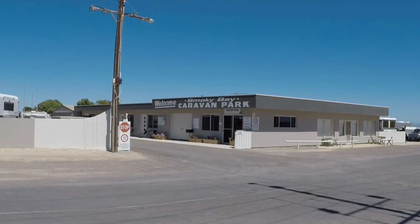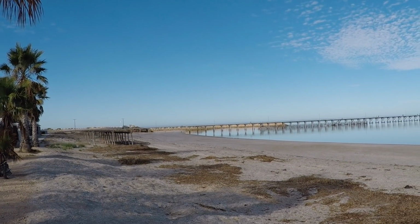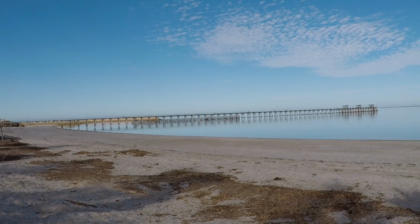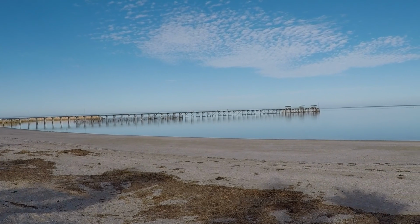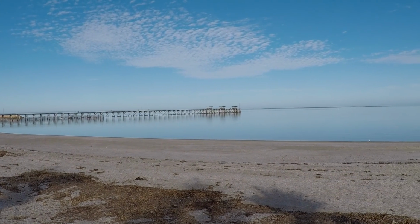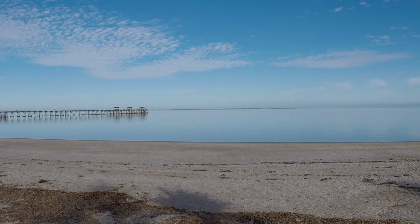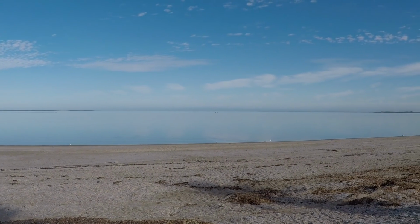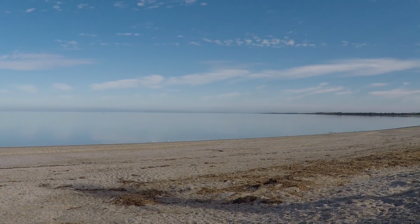Our next stop, not too far from Ceduna, was Smoky Bay. This is one of our favourite places in South Australia, and we always say South Australia is so underrated. It's got such a beautiful countryside, the best water, it's got great fish, and it's just got so much going for it.